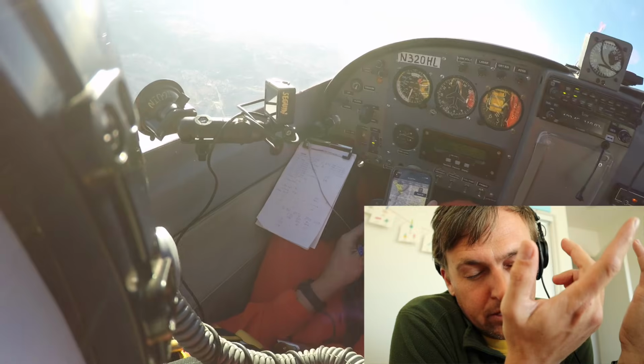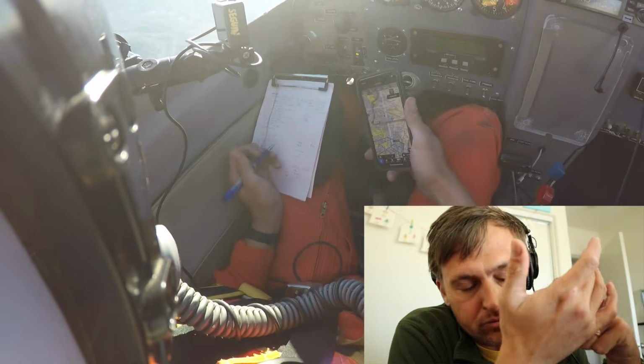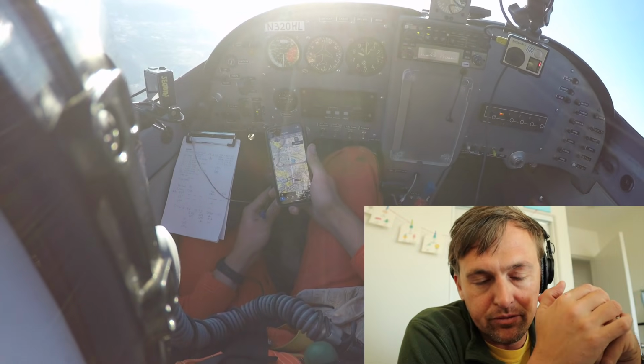So just as we were climbing into the airplane, Håkan realized that the battery charger for his iPad nav unit had failed. Without a GPS, we almost had to scrub the flight. The workaround was I was just going to use my cell phone. So you can see me here using the cell phone to get a GPS speed for the GPS cal.